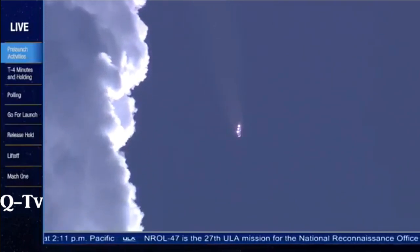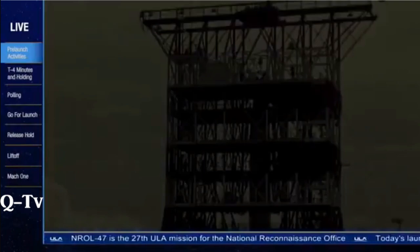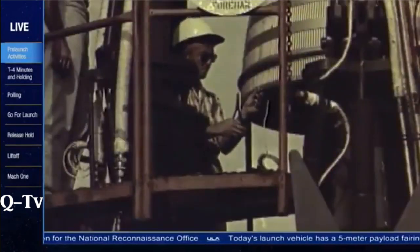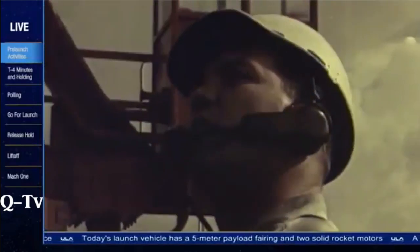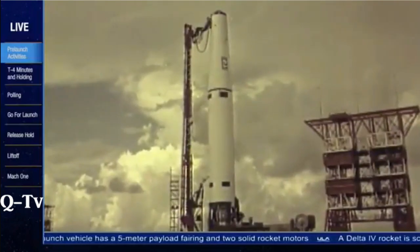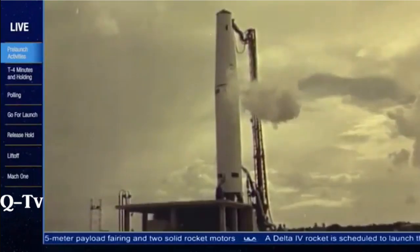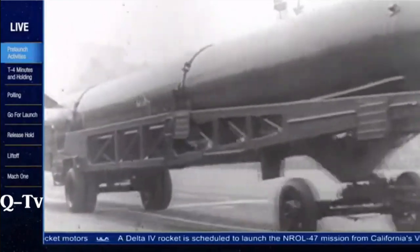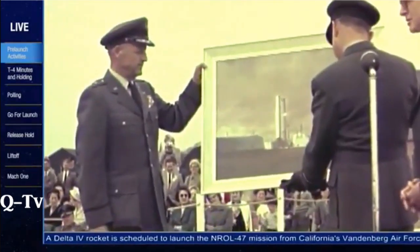This marks the first West Coast Delta IV Heavy launch. Though first launched in 1960, Delta's story really begins in the mid-1950s with the development of the Thor Intermediate Range Ballistic Missile. Named after the Norse god of thunder, Thor was created in response to a growing fear that the Soviet Union would beat the U.S. in the deployment of a long-range ballistic missile.